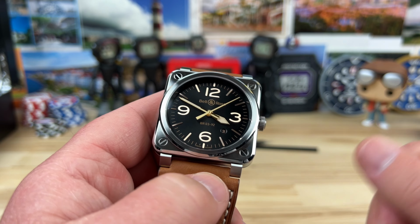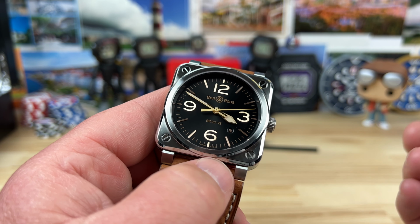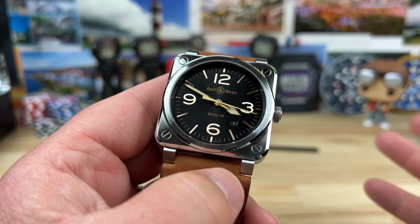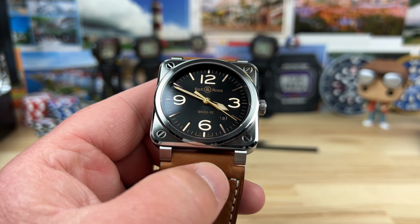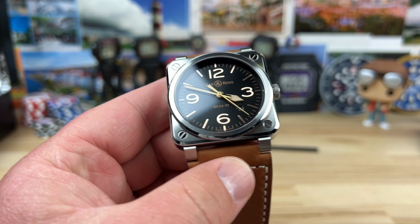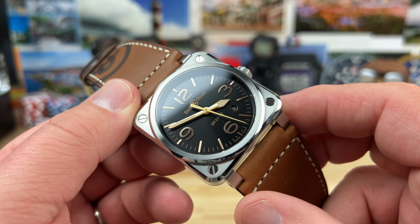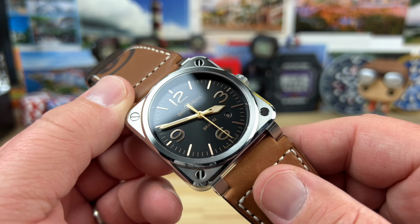That's how I got it running. So inside is the caliber. It's called a BR Cal 302. It's basically a modified SW 300 from Sellita. Good Swiss made movement, kind of on the higher end of things. It's very similar to, say, an ETA 2892. But of course, Bell&Ross does a few things to it, I'm sure, to make it work in their case. 100-meter water resist on this, so you can get it wet.